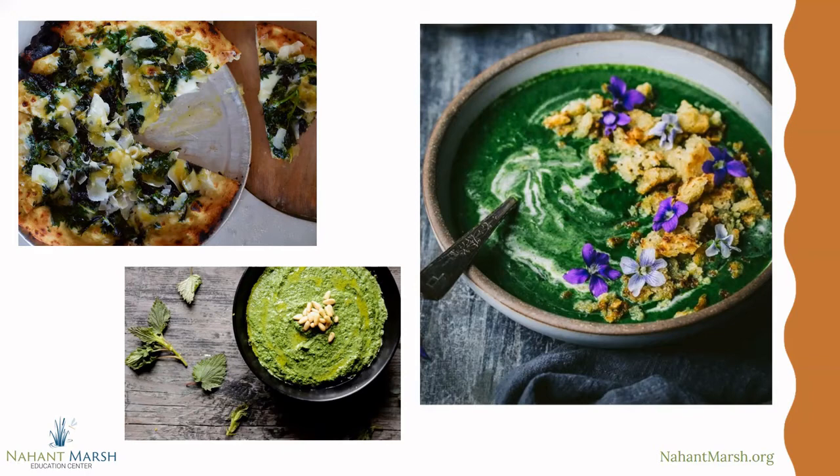Any questions about the preparation of the nettles? I'll give it just a minute. Okay, great. And if you do think of anything, just throw it in the chat. And like I said, if I don't see it right away, I will get to it at the end here.